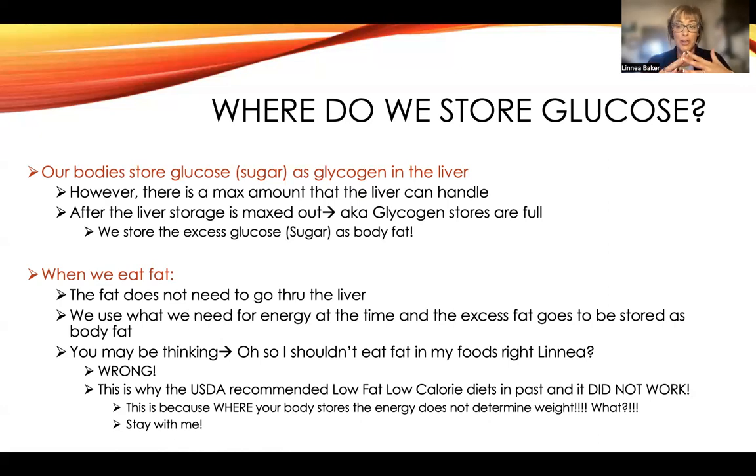So this is where it gets tricky, because a lot of you are going to be sitting there going, oh, so I shouldn't eat foods that are fat, right, Linnea? I should eat lower fat. And that's actually wrong.